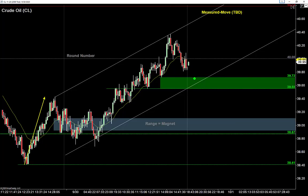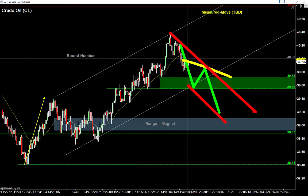Another short setup I'm looking for would be a 1, 2, 3 roll over, right? So it kind of rolls over and runs lower, mark the low. I will definitely in that situation try to pin this up at these highs. This is where there's a little bit of nuance, right, with those hidden channels, and we'll look for that, right, that short off the high of that hidden channel.